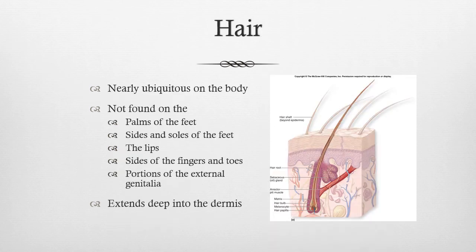For our hair, we have kind of a process here in terms of growth, where we're going to start way down deep in the skin, down in here, and the hair is going to grow up from that point. And then as it extends out, it becomes the shaft of the hair, and eventually exits through the epidermis and makes its way out to the surface itself.